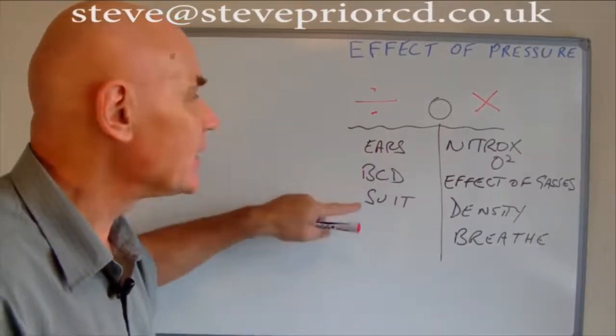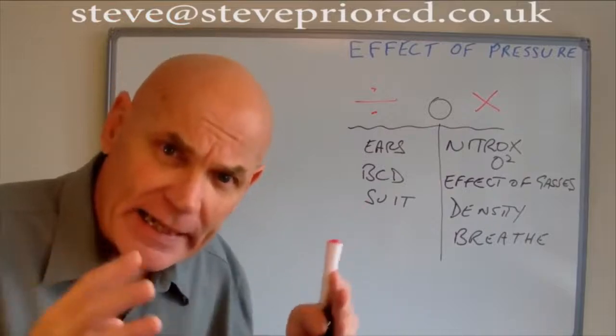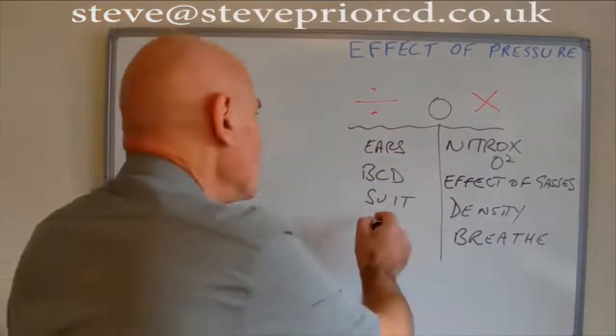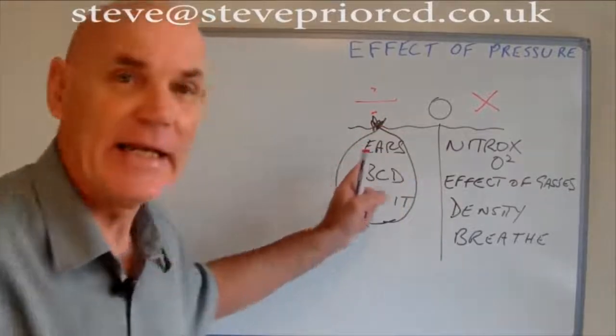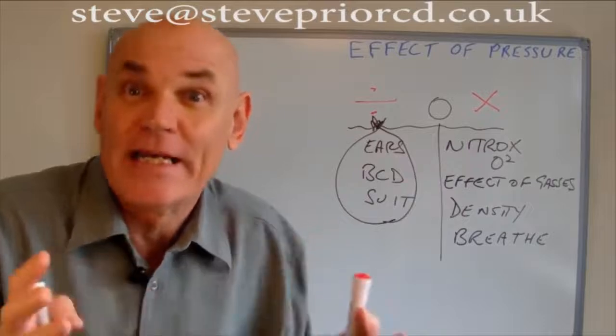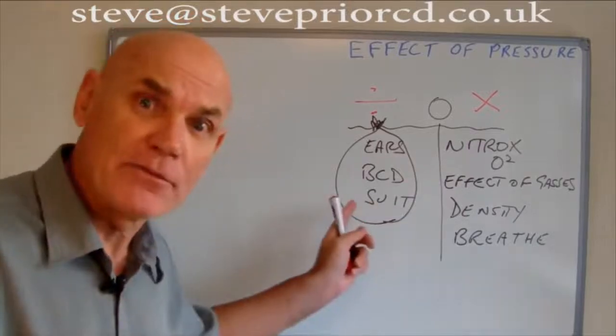Ears, BCD, suit, they're all to do with air spaces, aren't they, that are going to get smaller, or a divide sign, smaller, as we go underneath the water. Actually, I've lumped them all together with a balloon, because a balloon is like an airspace. So this is all the same type of subject.